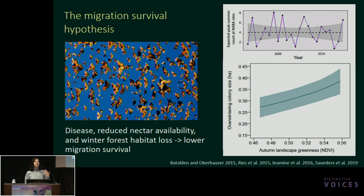Now, these sites where this takes place are not necessarily random sites, and they're not surveyed in a way that would necessarily get at the trend, but we want to highlight here that this hypothesis came forward because people were not necessarily seeing the same declines on the summer breeding grounds as they were in the winter. So that led to this hypothesis that perhaps it was the migration during the fall that was problematic.